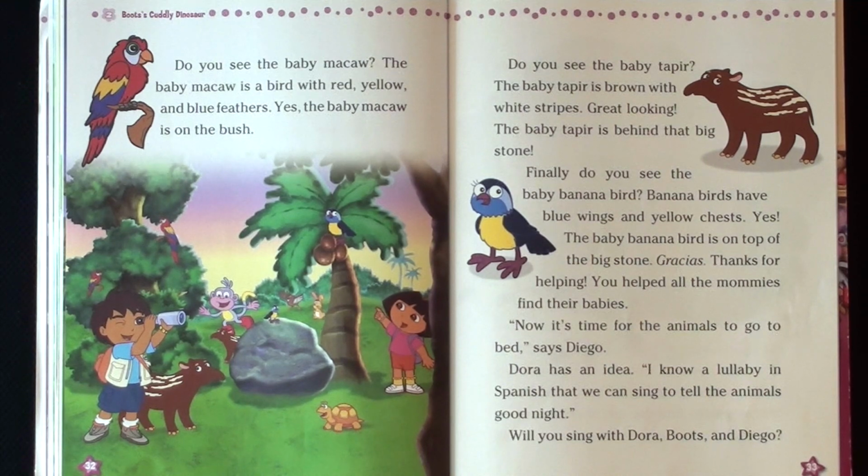Finally, do you see the baby banana bird? Banana birds have blue wings and yellow chests. Yes, the baby banana bird is on top of the big stone. "Gracias. Thanks for helping. You helped all the mommies find their babies. Now it's time for the animals to go to bed," says Diego.